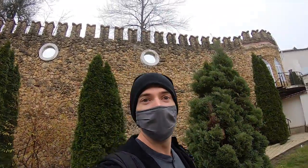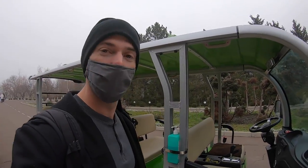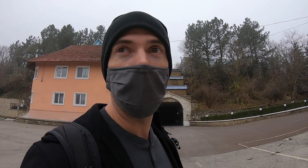Look at these walls, man. This is just something else. That's just a cool looking wine barrel up there. That's all I'm gonna say about that. That's just wined out to find out. Look at this. These people here, they love that stuff too. We're gonna go in that tunnel right there. I think it's a lot of wine. I mean, it's a whole tunnel.